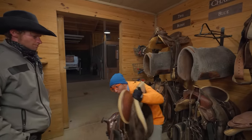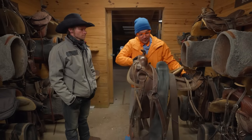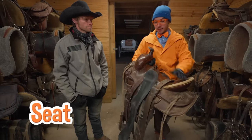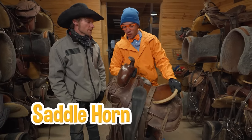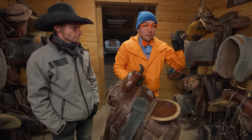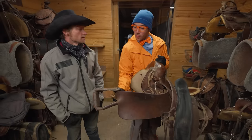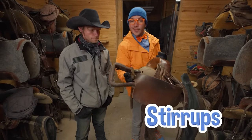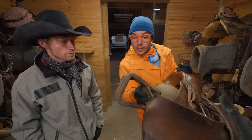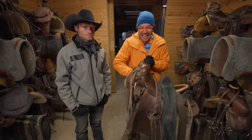Whoa! This is really, really heavy. Yeah, look. Really heavy, and it has a seat. And what's this here? That's a saddle horn. That's what you can hold on to if you need to. Well, yeah, definitely helps to keep you balanced. Whoa, and what are these here? That'll be what you put your feet in. Those are called your stirrups. Whoa, look, stirrups. Yeah, you can just slide your shoe in right there. So you're nice and balanced and your feet aren't going all over the place.